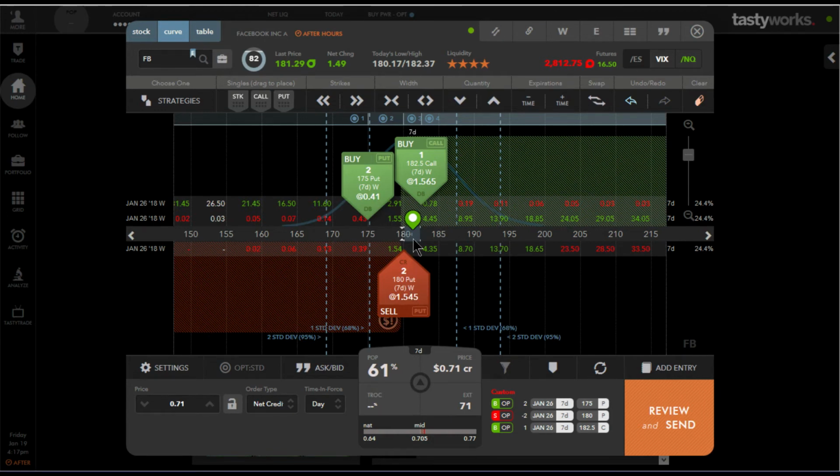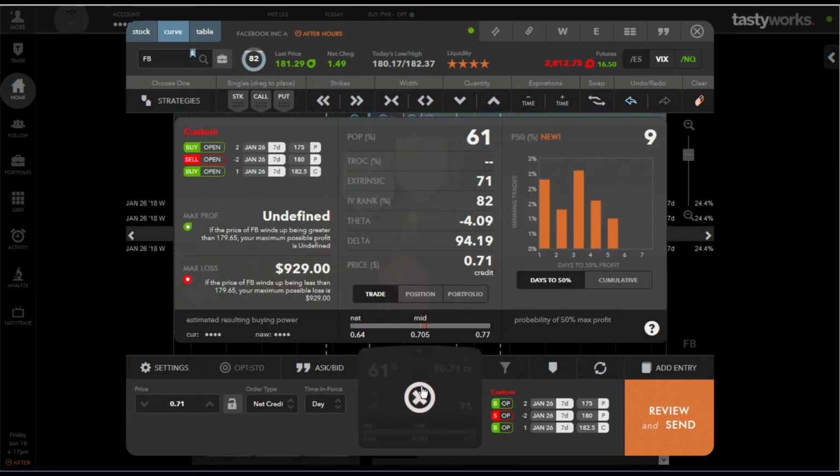Here's a graphical representation. Now, when expiration comes next Friday, if the price is sitting between 180 and 182.50, you just collect that 71 cents, pocket the 71 cents, and you lose nothing. But if the price is below 180, then you start incurring losses. Well, actually it's not below 180, because we collected 70 or 71 cents, so essentially 35 cents per spread. So if it's below 179.65, then we start incurring a loss on the put spread that we sold.